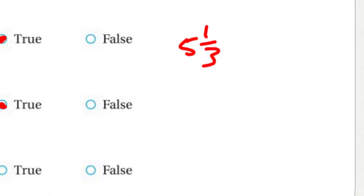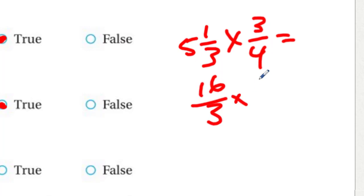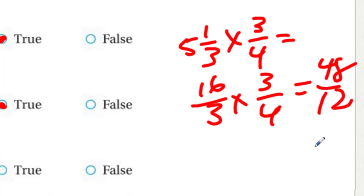We never did figure out what hers was. 3/4 times as much as Diana. So again, we're taking that 5 1/3, and let's just go ahead and multiply that by 3/4. Let's see what we get. We still get our 16/3 here, times 3/4. Of course, now we're getting 48 over 12. 48 divided by 12, I like that one. That's 4. Exactly 4. So here's Paula's time.